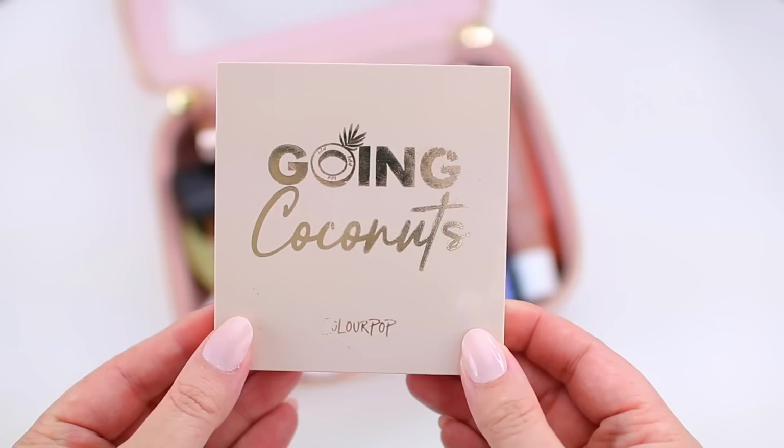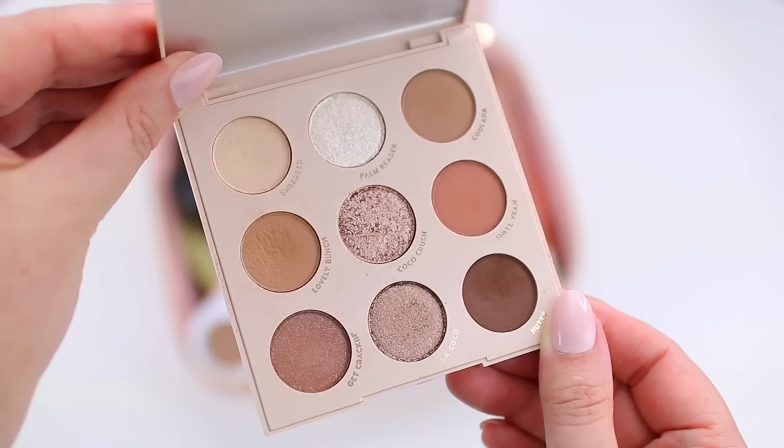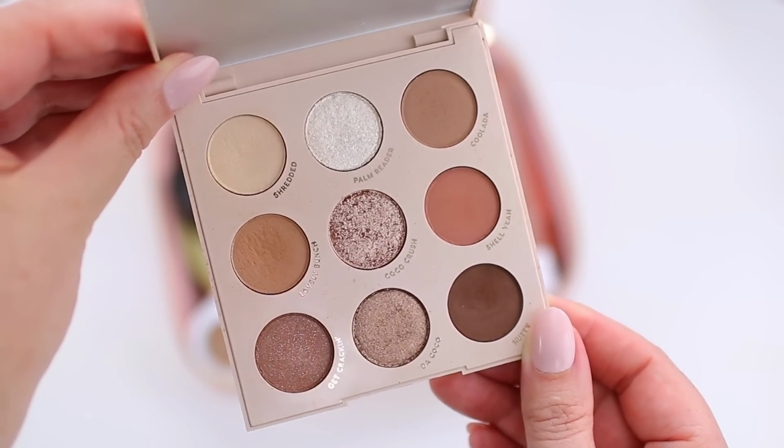I probably would have just thrown in my e.l.f. bite-sized palette in I Love You a Latte because that one has 4 staple matte shadows and they're all neutrals, but I can't find that one for some reason. So I have 2 palettes. I feel like maybe I could just go with one. This is the ColourPop Going Coconuts palette, and it comes with mattes and shimmers. So obviously everything I need for an easy staple neutral look.